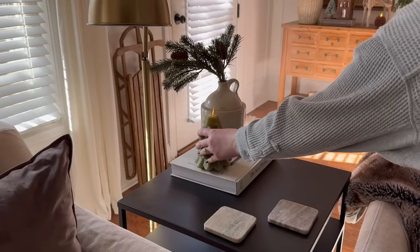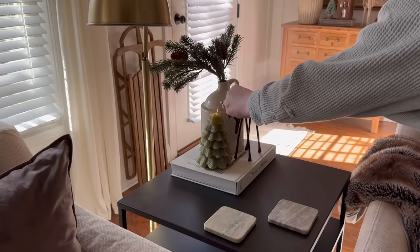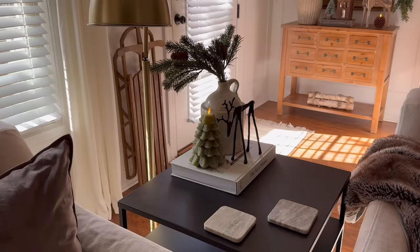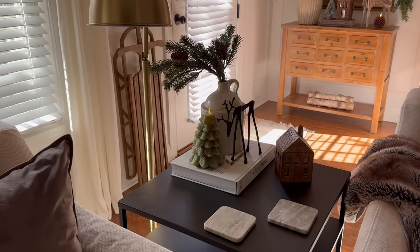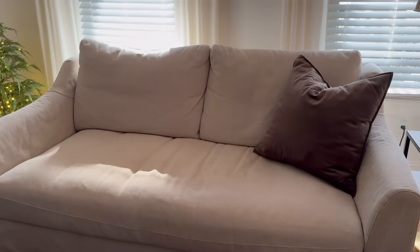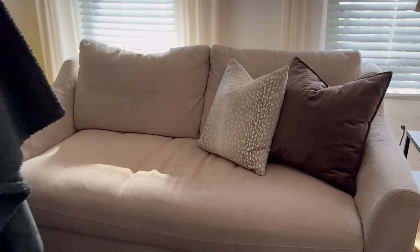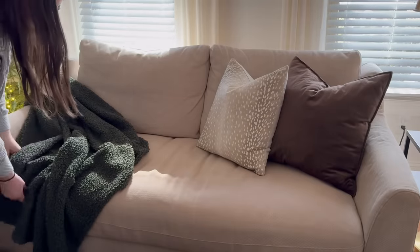On this side table, we're going to be adding one of the LED tree candles, as well as the iron smaller reindeer from Pottery Barn, and one of the older Anthropologie house candles. I'll be adding the same pillows that I did on the larger couch to the smaller one, and in addition, I have one of the Boucle throw blankets that matches the two-tone pillows.